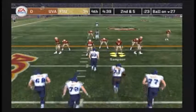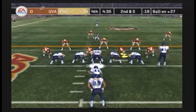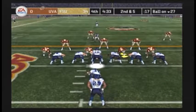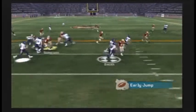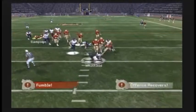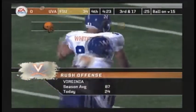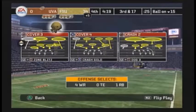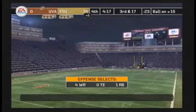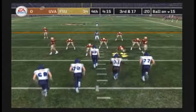It's second down. The Cavs go with the I formation. Smith. And the offense will recover. They dodged a bullet right there, guys. Boy, did they. That halfback has got to keep both hands on the football. Coaches hate it when their running backs fumble the football. They are supposed to have the best hands on the football team.